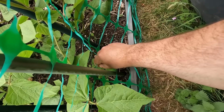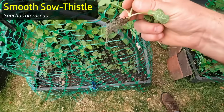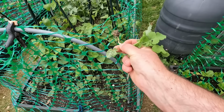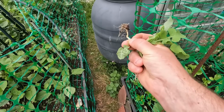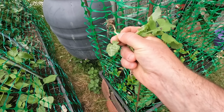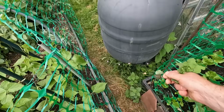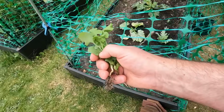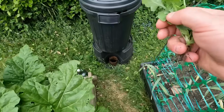You can also see a sow thistle there, a smooth sow thistle. It's been attacked by a leaf miner there. A leaf miner is what's done that pattern on the leaf there. It's a little insect, the larva of which lives between the top and bottom surfaces of the leaf. That's its entire world, and it's probably pupated in that leaf. I'm going to leave that leaf down there just in case it's still pupating, but the rest of that can go again into the weed bin.